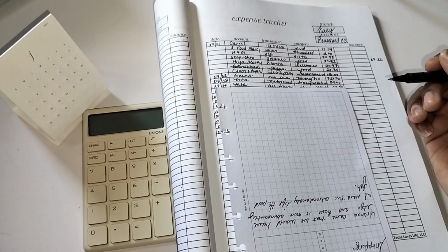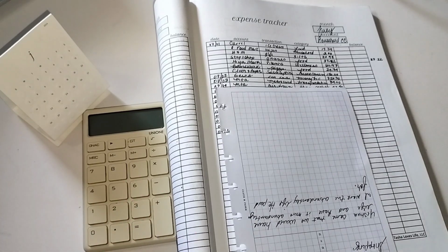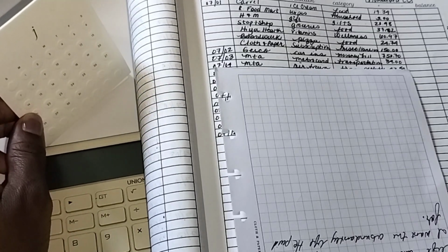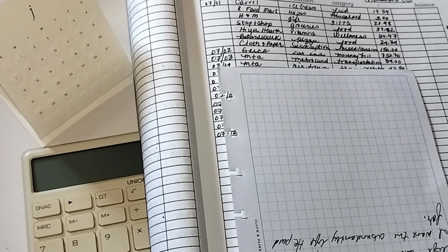Although I don't write them in, I'll share with you and remind myself at the same time what dates payments were made. So it looks like the 7th, which was last week Sunday, was a no spend day. We did not spend any money on the 7th of July. I hope you can see everything clearly.